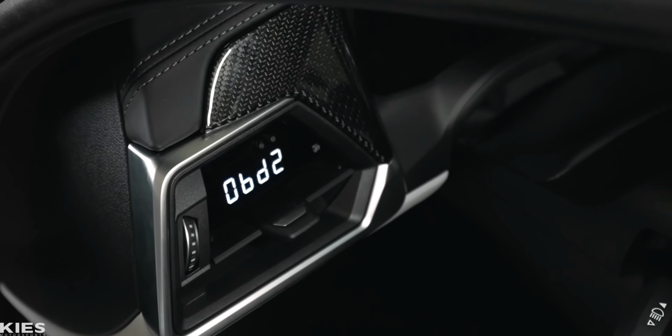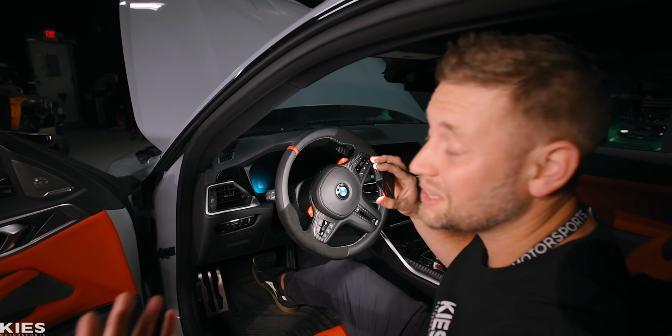But we're not leaving it like that because we have a P3 vent gauge to install. So with that, let's install it.